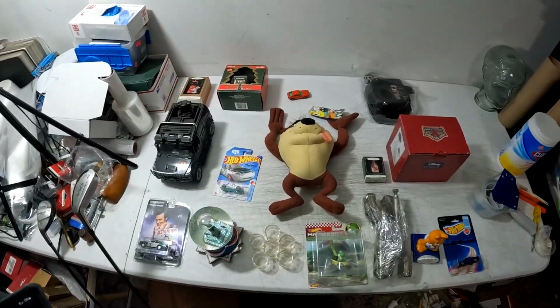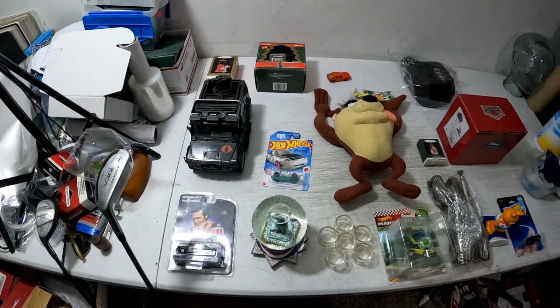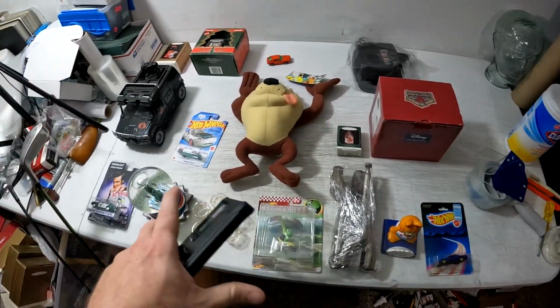So anyways, we got 27 packages we got to pull, pack, and ship out for tomorrow morning. Let's go and get to it. All right, we got all types of goodies here, you guys. Let me bring up my eBay app so I can tell you guys exactly how much each and everything has sold for. So we got a little bit of everything.